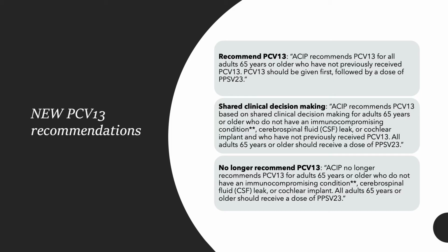So the new PCV13 recommendations versus the old recommendations, I'll just go over that really quick. That is not listed on this slide, but it used to be that every adult 65 or older should get the PCV13 first, separated by a year, and then the PPSV23. And that was a 1 or 2 dose series depending on what you got for your first dose. Now, ACIP recommends PCV13 for all adults 65 years or older who have not previously received PCV13, so when they were 2 years or younger. And then PCV13 should be given first, followed by PPSV23.